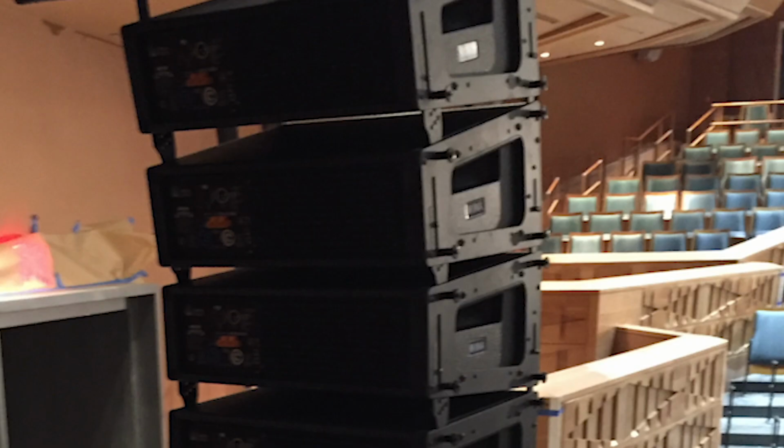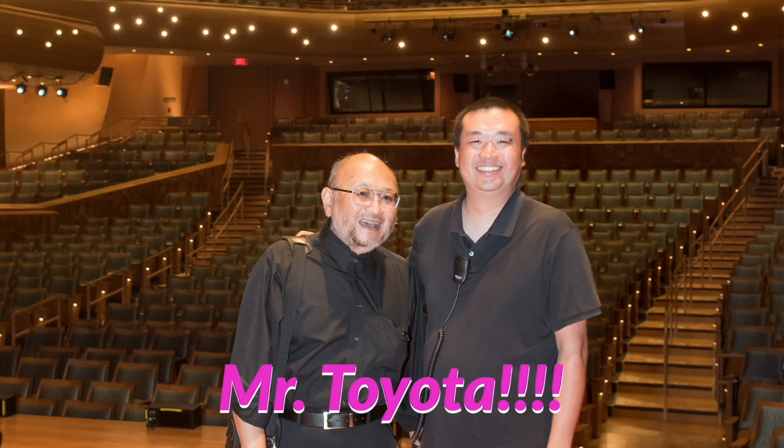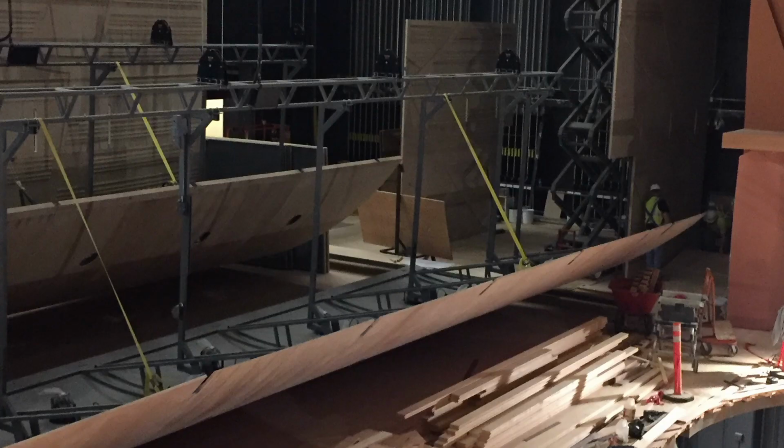The amazing sound system we have is manufactured by Meyer Sound Labs out of Berkeley, California. It was custom designed and tuned to work in conjunction with the acoustic properties designed by Yasu Toyota with Nagata Acoustics. They are the leading design company in the world for concert halls.